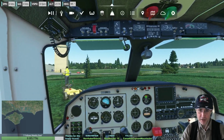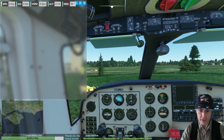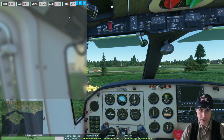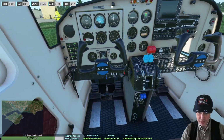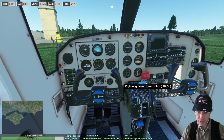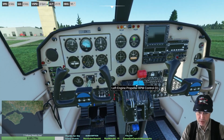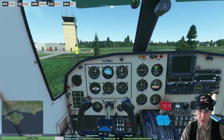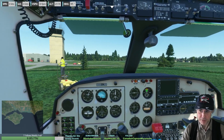And yeah, currently that doesn't appear to be a checklist, so usually I'd be able to learn how to take off with it here. But I'm just gonna have to guess now because that's not there. So I'm assuming mixture will be full rich. RPM, we'll just leave it at 0. I have no idea.